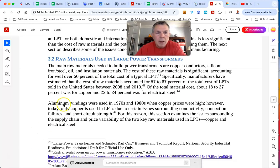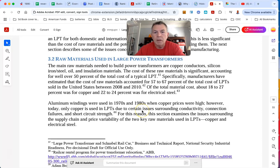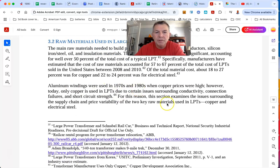The main raw materials needed to build power transformers are copper conductors, silicone, iron, steel, oil, and insulation materials. All right, nothing weird there, but the cost of these raw materials is significant, and we are talking about over 50% of the typical LPT. In fact, in 2010, 25% was just for electrical steel. Aluminum windings were used in the 1970s and 1980s when copper prices were high. However, today only copper is used due to certain issues surrounding conductivity, connection failures, and short circuits.